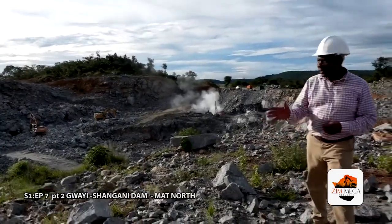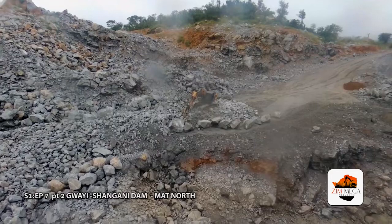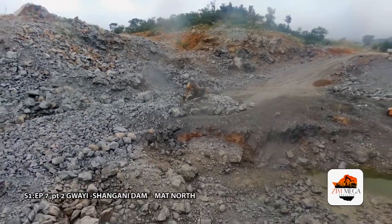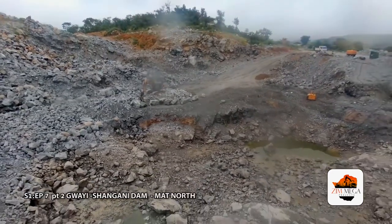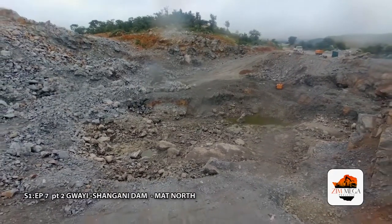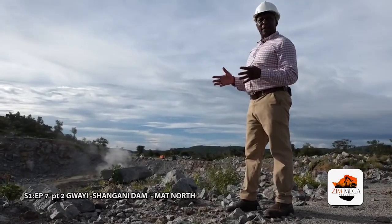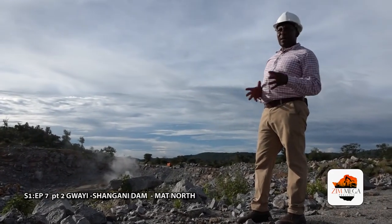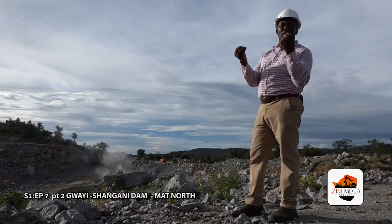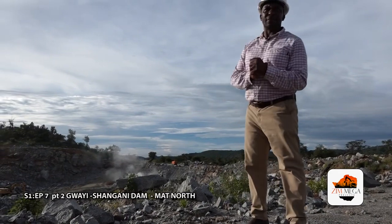We're trying to come to the sides, but the sides are costly because we have to remove more top material before we get to the actual rock. But it's better because we want to keep our slopes a bit shallow. We don't want to make deep slopes, which will be difficult for us to rehabilitate. I think that's for the quarry. From here, we'll go and show you where the rock is being crushed into actual 80mm, 40mm, and 20mm stone.